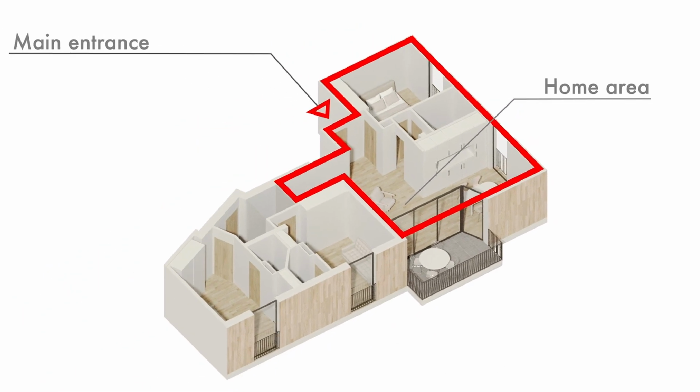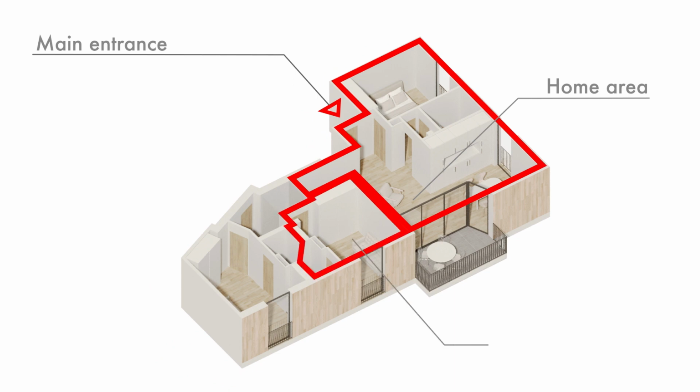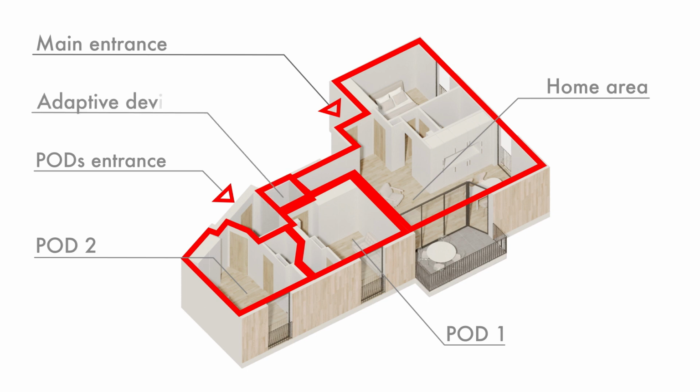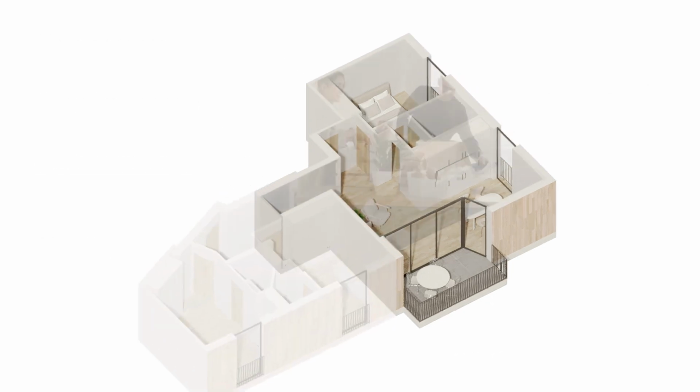The adaptive apartment also includes 2 pods corresponding to equipped rooms with their own service inside the apartment, but which can be accessed from a second disengaged entrance in order to preserve privacy. The adaptive device is the technological heart of the adaptive apartment. It is a patented mobile hallway that, as we shall see, allows the apartment to modify its space.